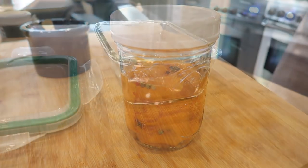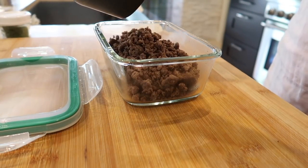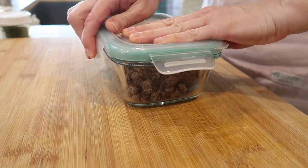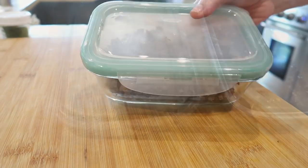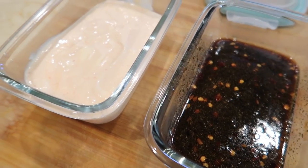While the mini meatloaves and the carrot fries were baking in the oven for tonight's meal, I got everything ready for a meal later this week. The beef is ready for the Korean beef bowls. I also made two sauces that were really easy to assemble. And all that I'll need now is some rice.